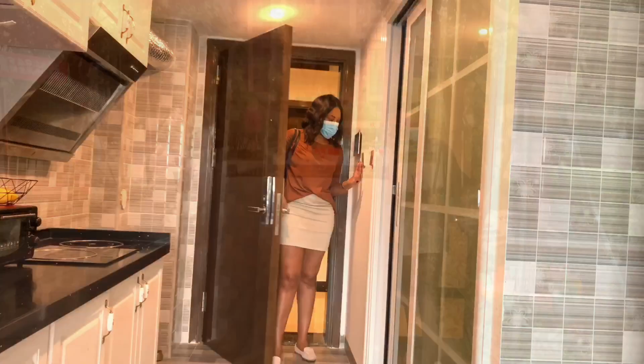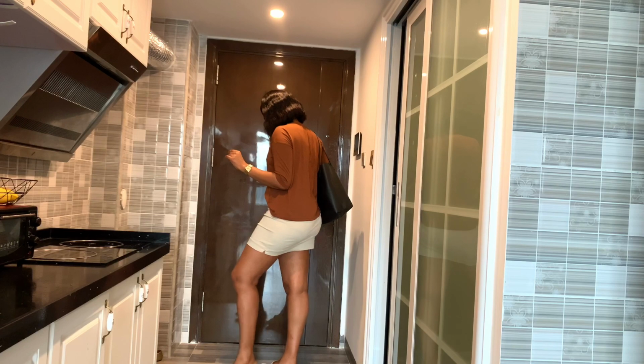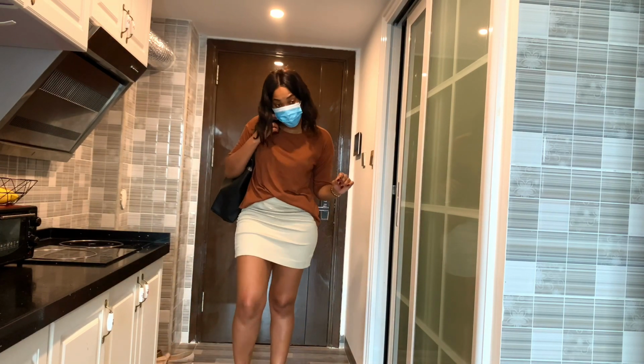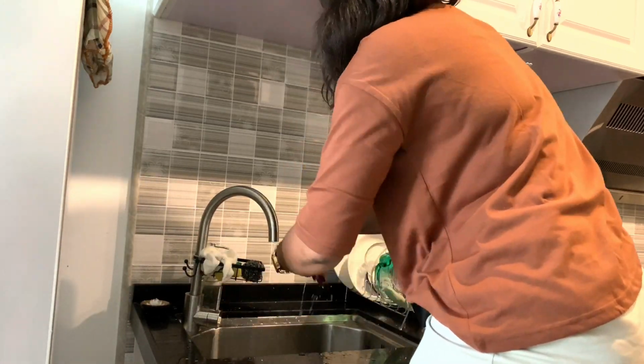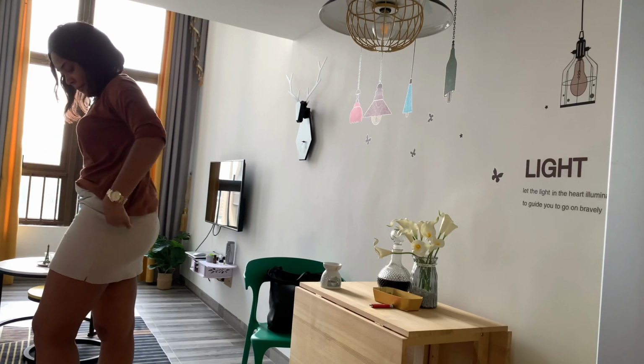So I would usually get home within 7 to 8 minutes. As I get in, I would remove my mask and wash my hands, after which I would proceed to remove my clothes. Guys, I totally forgot the camera was rolling, so I had to check myself. I was about to strip in front of you guys, so I had to run upstairs and get rid of my clothes, because I like to just get rid of my clothes once I'm home. Change into my workout gear and get my evening started.